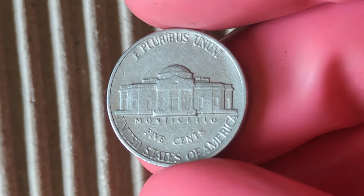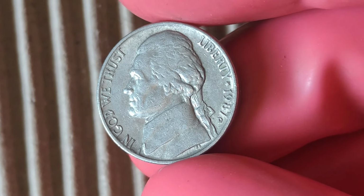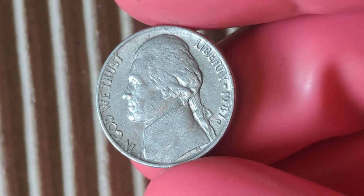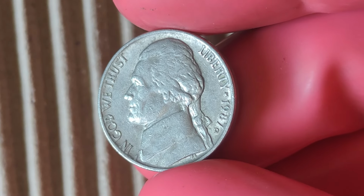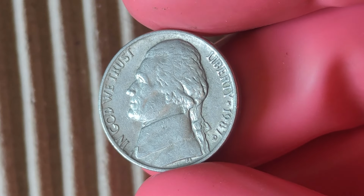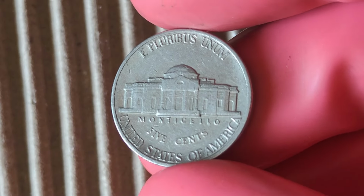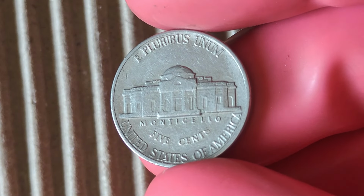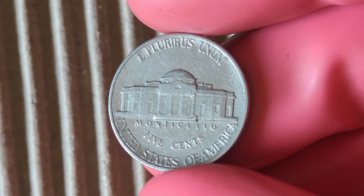So where do the $1 million rumors come from? There's a circulating story in the coin community that a 1987 D Jefferson nickel struck on a bronze planchet, or possibly even an experimental alloy planchet, exists. If such a coin is authenticated, it could be one of a kind. Combine that with a top-tier mint state condition and a prominent error, and suddenly, we are no longer talking hundreds or thousands. We're talking serious 6 or even 7 figures.